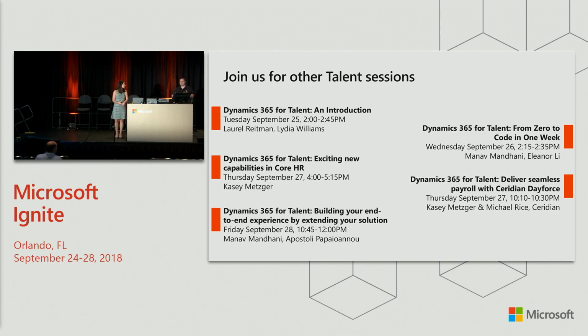So the job does not link to the position. The only thing that you can do today is specify which positions a job is hiring for. The details from the job itself do not flow into creating the job today. So I think for F&O as well, in the core HR session, they'll be going into that in more detail. There's a data integrator template, much like the CRM data integrator template. It's all in the Common Data Service.